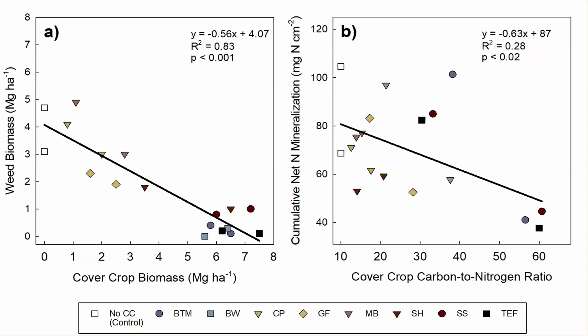So some of these grasses tended to collect a lot of biomass and suppress weeds, but so did the one legume cover crop, sun hemp. As far as the cumulative net mineralization, the relationship wasn't as strong. It was still significant, but we did in general see that the legume cover crops tended to have a little bit higher net mineralization compared to those that had a higher carbon to nitrogen ratio.